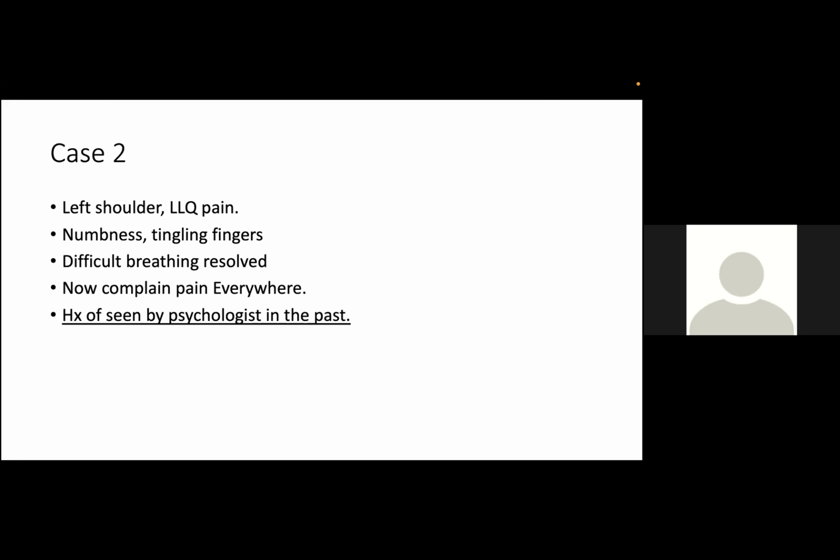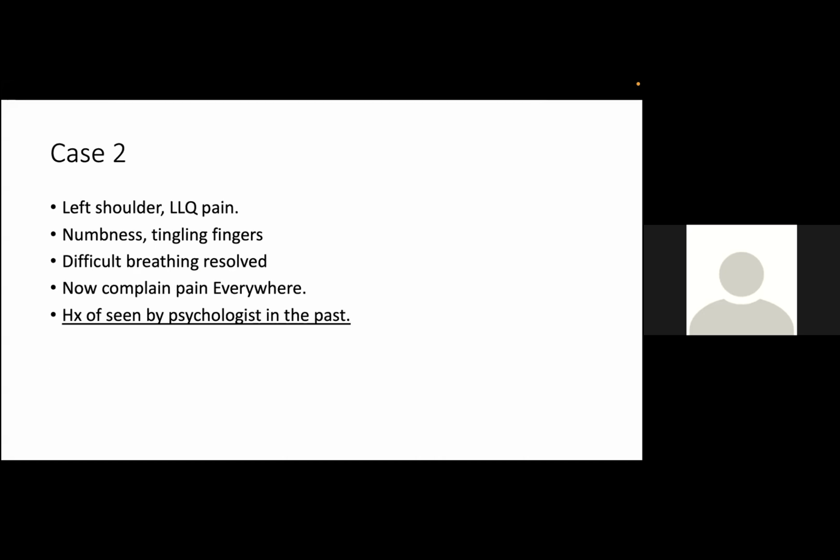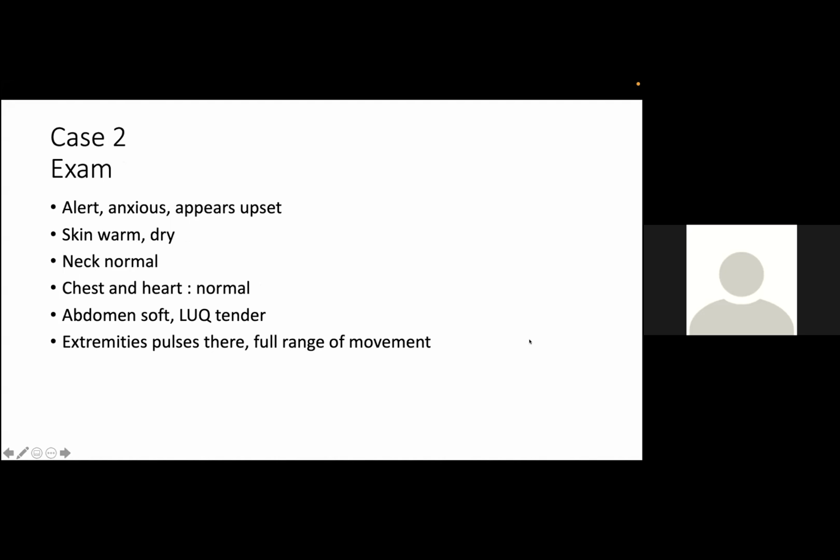Now complaining of pain everywhere, with a history of being seen by psychology in the past. So this is the patient, 14 years old, having shortness of breath, fever, tachypnea, dyspnea, numbness, then left shoulder pain, left lower quadrant pain, then pain everywhere, difficulty breathing, and now a history of psychology in the past. What happened? On exam, she looks anxious, upset, skin warm and dry, chest exam normal, abdomen soft, with left upper quadrant tenderness, extremity pulses full, full range of movement.